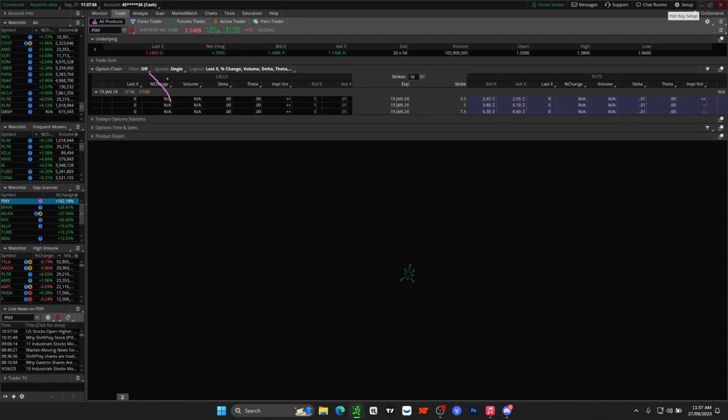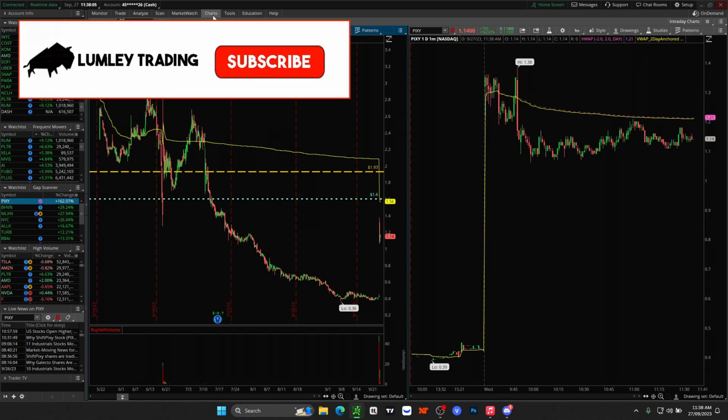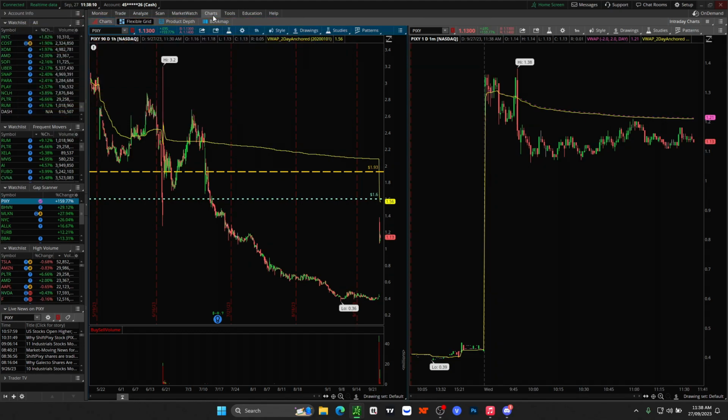Now, it doesn't seem like there's any volume on the options, but if there is, then it could be something we could swing trade. If there's no calls, then obviously I will never swing trade something like this short bias, because it can do 160% moves. Don't want to be playing against that. So if we can't protect ourselves, I'm only looking at it as a day trade.